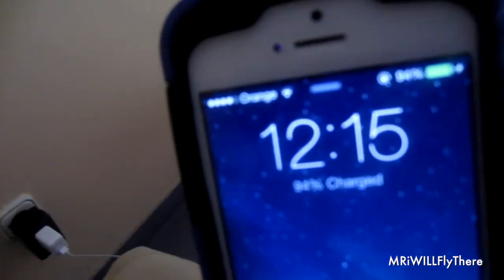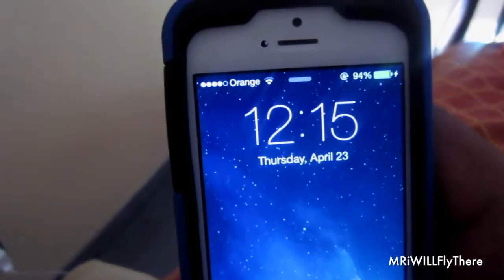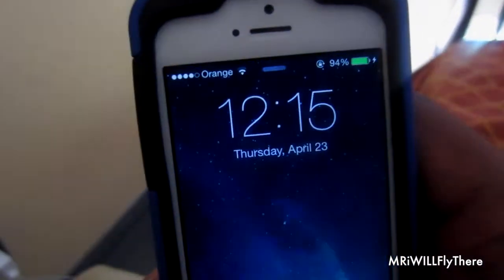My iPhone 6 isn't unlocked yet, so I gotta use my iPhone 5. I got a Spain SIM card in here. Their carrier, well, one of their carriers, is called Orange, and I got a pretty good deal with them. I got 1 gigabyte of data for about $10, €10. That wasn't that bad.